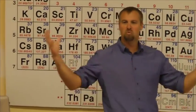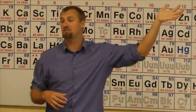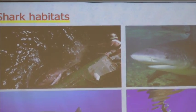that are in the kind of blue water, open ocean surface waters, sharks in coral reefs, and even sharks in the rivers that we'll talk a little bit about later. So bull sharks, for example, are one species that are perfectly at home in rivers.